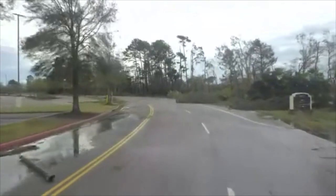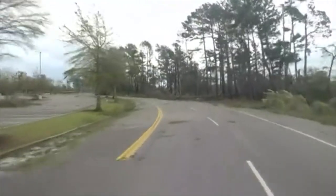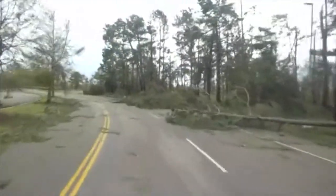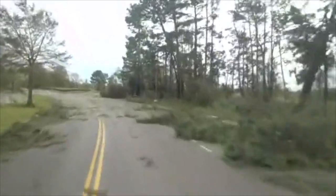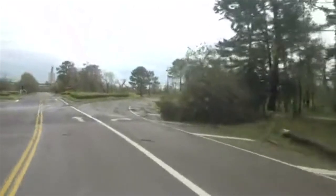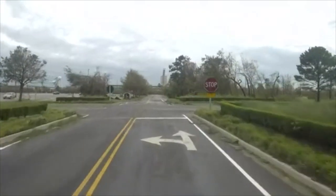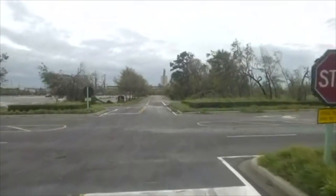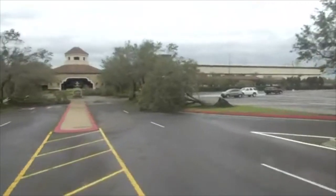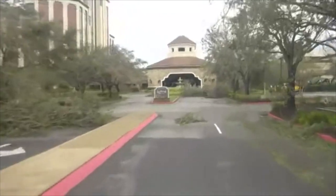But you can see a lot of tree damage here along the pathway around the main parking lot of the casino. Major pine trees just snapped in half like twigs, really in several different directions. They've been broken. So that gives you an idea that there was certainly a large swirl of wind that was impacting. We'll drive down this main entrance here to L'Auberge. You can see there's some trees that have been snapped right in the front of the casino right there. So that kind of gives you another idea of just the amount of damage.